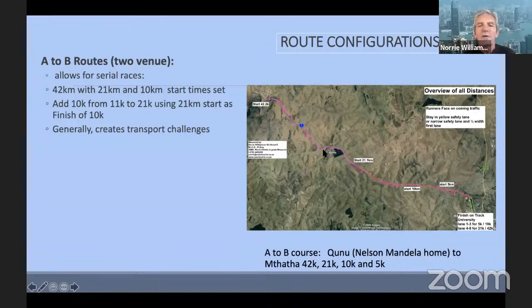Qunu, by the way, is the home of Nelson Mandela, or was the home, and it's now his burial place, obviously. And this race is a celebration of Mandela and the surroundings. And so there is the 21 kilometer start up here, the 42 down here, the 10 kilometer and the 5 kilometer.